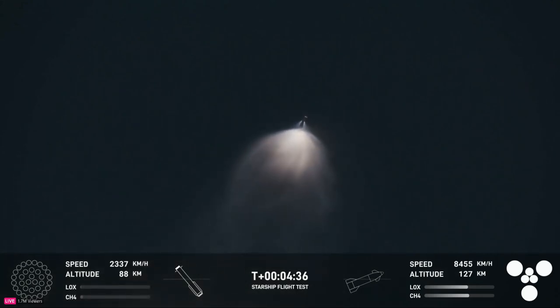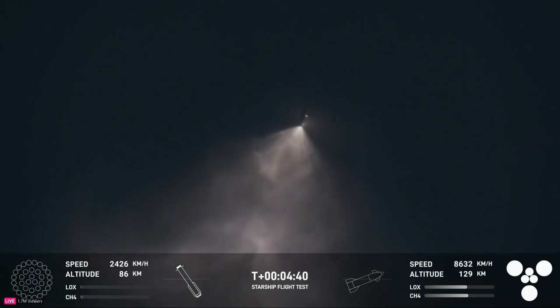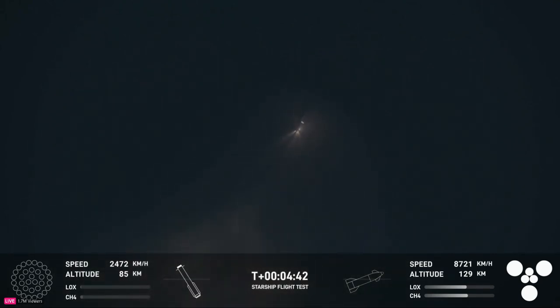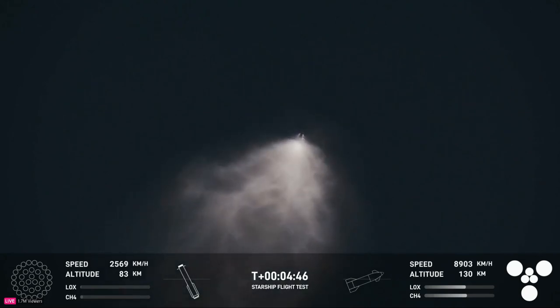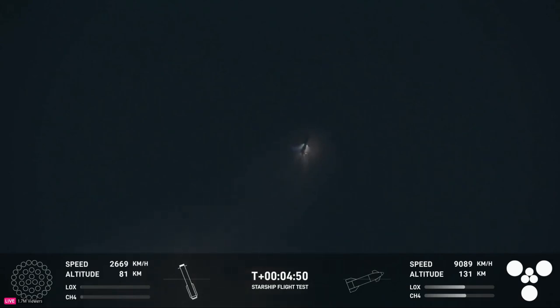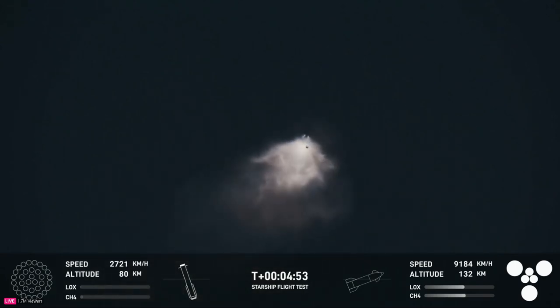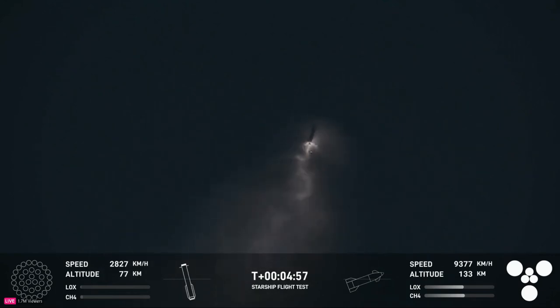So incredible to see these views. You can see the ship on the right-hand side of your screen. All six Raptor engines are under full power. Once again, the booster is making its way back to the launch site. We are going to try and catch it using the chopsticks on the launch tower, the exact same tower that it just launched from 5 minutes ago.